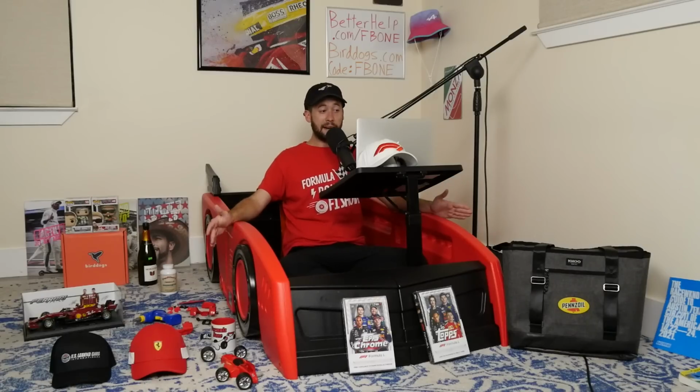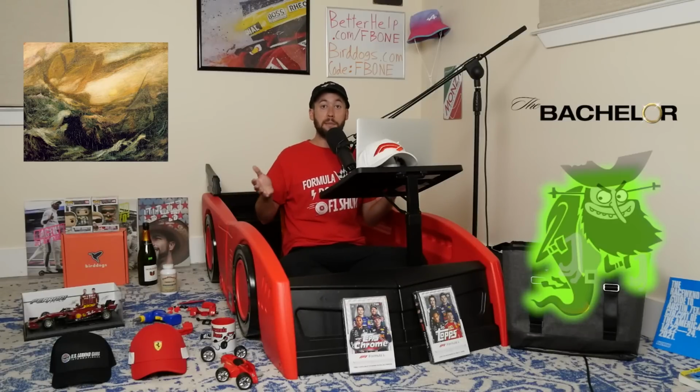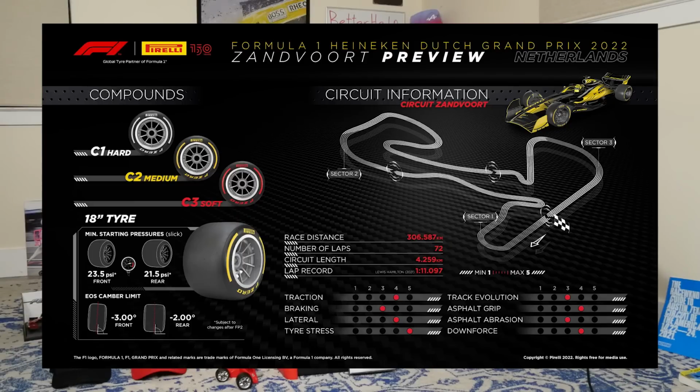Here's a fun Zandvoort fact for all you fans of the American TV series The Bachelor. Zandvoort's final corner is named Arie Luyendyk-Bocht after the famous Dutch driver Arie Luyendyk, known by his nickname, the Flying Dutchman. Not to be confused with the legendary ghost ship of the same name, or the Spongebob character of the same name, or the restaurant from The Simpsons named the Frying Dutchman. And Arie Luyendyk is the father of Arie Luyendyk Jr., who was the Bachelor on the show's 22nd season in 2018.